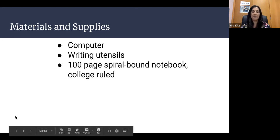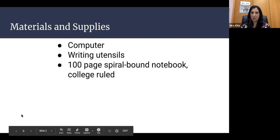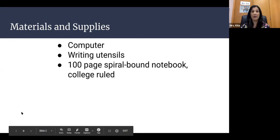I am asking again this year for a 100-page spiral-bound notebook that is college ruled. I'm really hoping to try to give them some off-screen time, so the notebook is going to be an opportunity for them to show what they know via notes, drawings, concept mapping, and so on. And I'll have them take photographs of their notebook and send those to me so I can see what they're doing.